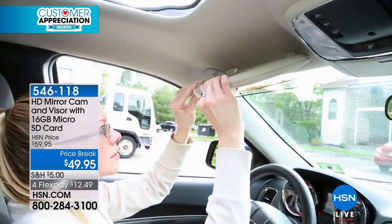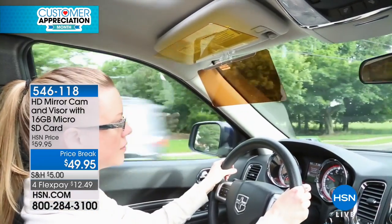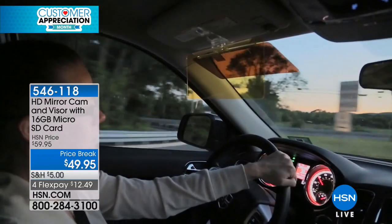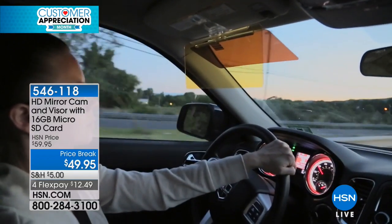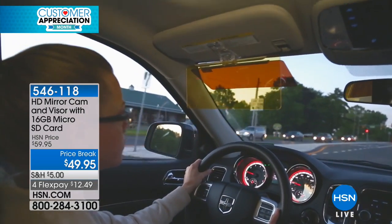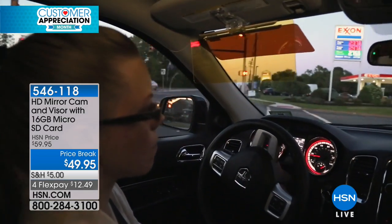And I love that, Leah, this isn't just one of the basic dash cams. This is a camera in your car that even if somebody walks by and bumps your car, it's going to activate. Not all of them do that. So you're really getting one of our most high-end, feature-rich cameras, and you're getting the visor on top of it. This is an amazing deal.